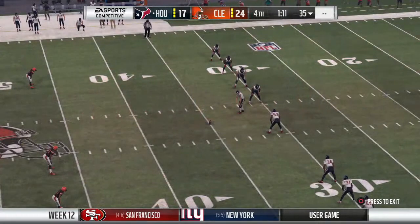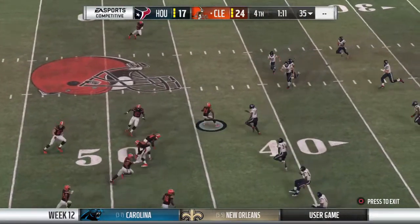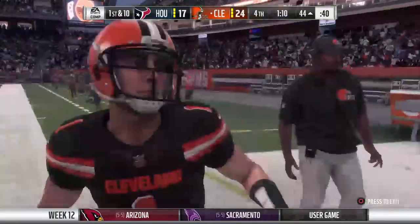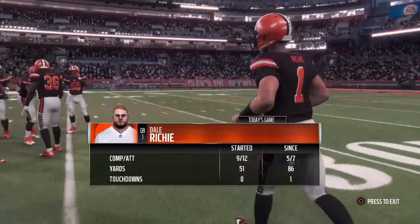So a 7-point game. They'll need a recovery, the touchdown, and an extra point to tie. And the Browns are able to cover this one up. Out comes this field general once more, leading his offense back onto the field.